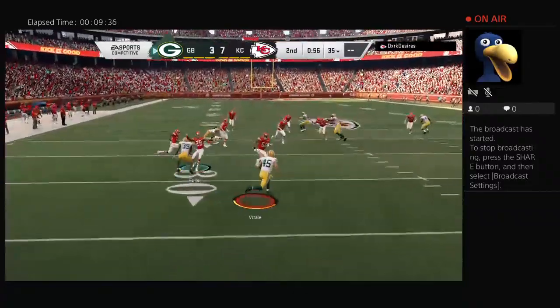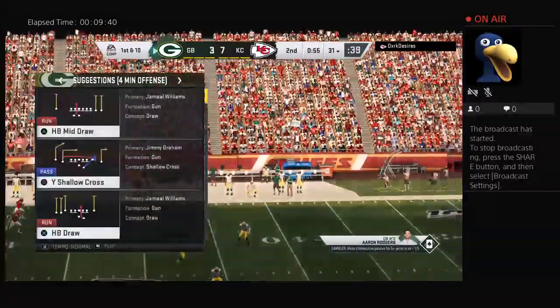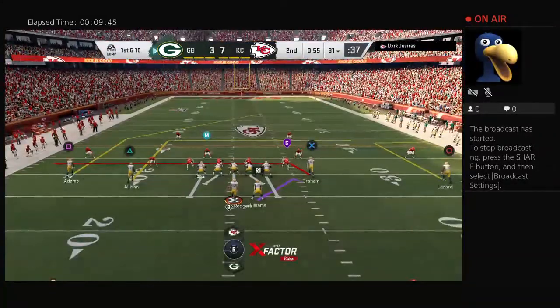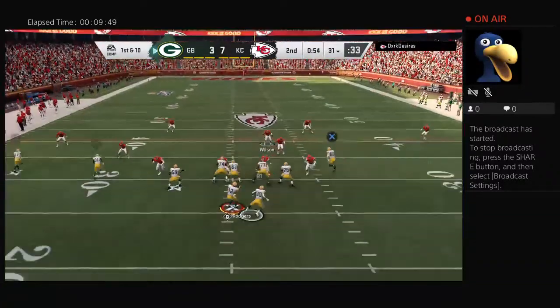So a very short kick here. This will be taken by one of the up men. And they're going to start this drive in pretty good shape as they get it up past the 30. The Packer offense ready to get their next drive underway. Inside of a minute left in the half.